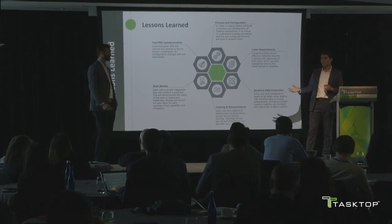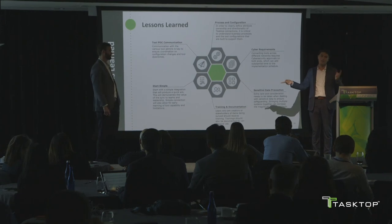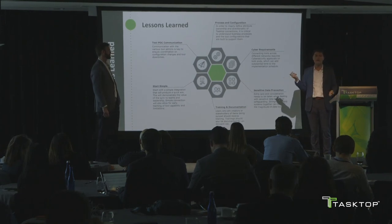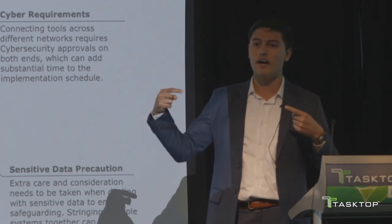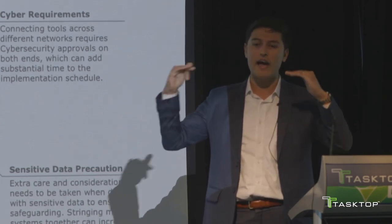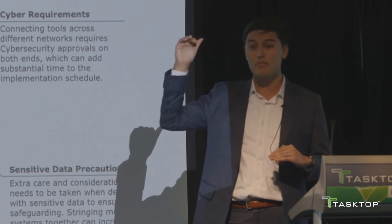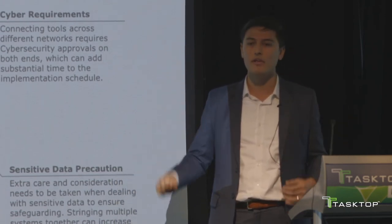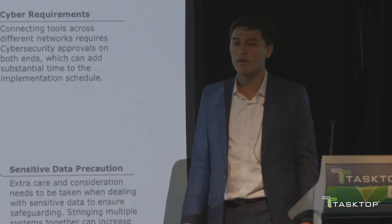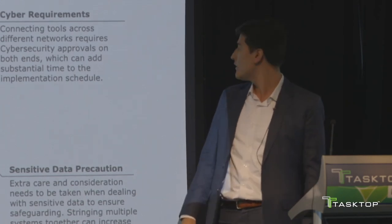From a Tasktop perspective, as Kyle mentioned, it's ready to go. You type in username and password, you can hit the systems, you can sync within a day. But actually getting approvals to connect different systems to each other, depending on what security level they're at. If one system's at a high security level and you're at a lower security level, that can be an issue. So bringing that other system up to that higher security level can take a lot of time. And that's really where we hit the most time spent on our side.